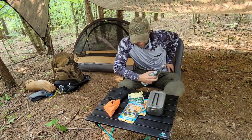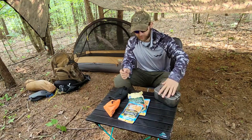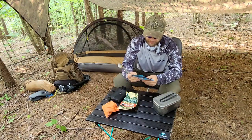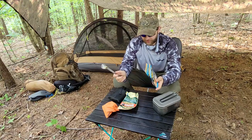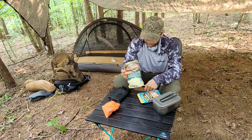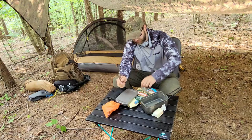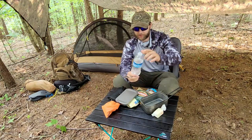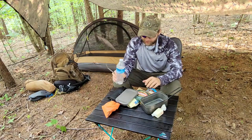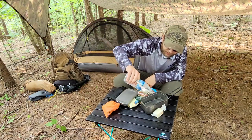Alrighty, so I think I've got my chair and this table leveled out decently well. Today, for dinner, I've got two large packs of Starkist teriyaki chicken and a thing of mashed potatoes with garlic. I got butter inside my pan here. And then I measured out the 2 cups of water, and I refilled this empty water bottle and brought it dedicated for the potatoes. That way I don't have to mess around with measuring and things.